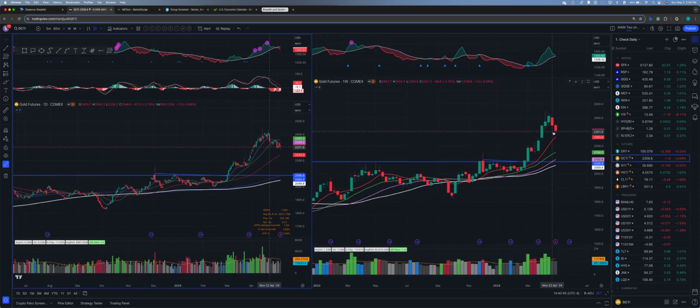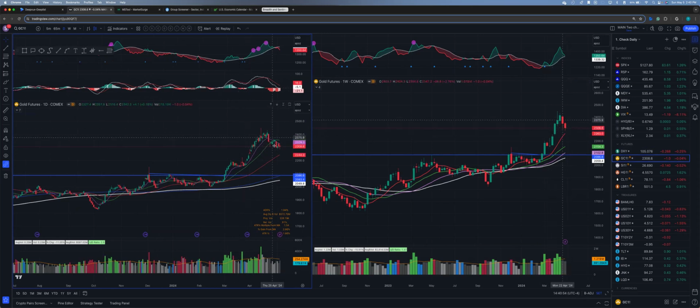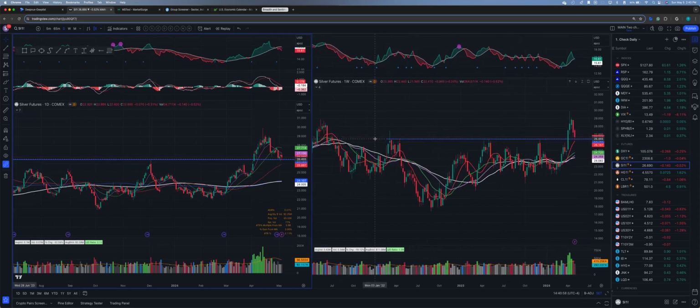Gold is still holding up in there. This weekly just looks fantastic. Huge volume on the up weeks, and then a slow drift back to the 10-week. Hasn't even reached it yet. So this is still looking good. Silver had a successful weekly base retest on this blue line.